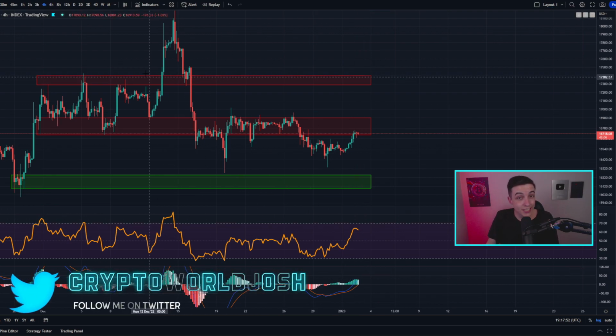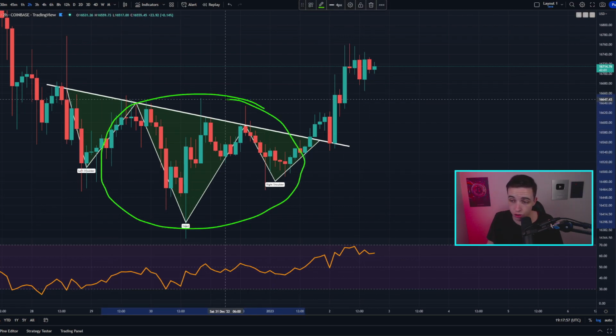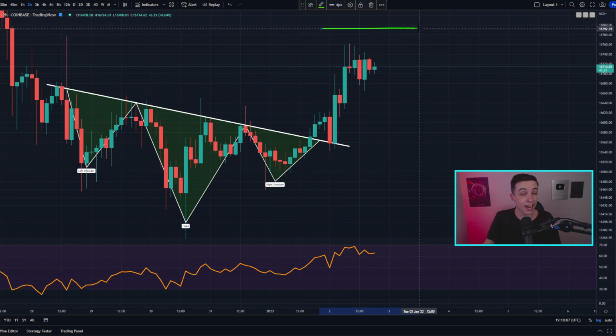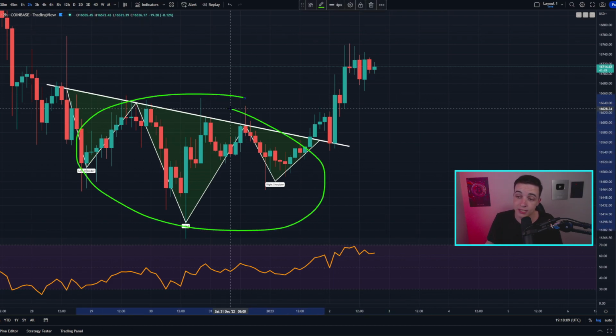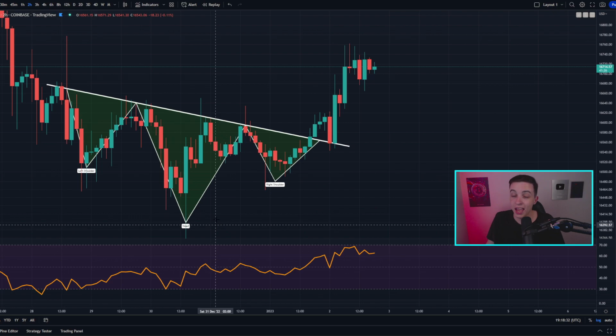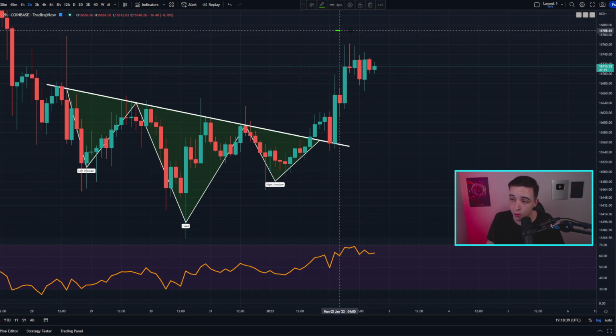And of course, we still have an active price target on the chart due to this inverse head and shoulders pattern, and the initial price target for this pattern is sitting at around 16.8k, but the full technical price target for this pattern is sitting closer towards 16.9k if you're measuring from the lowest point of the candle wick down here. And so far, the Bitcoin price has gotten very close to that initial price target at 16.8k.